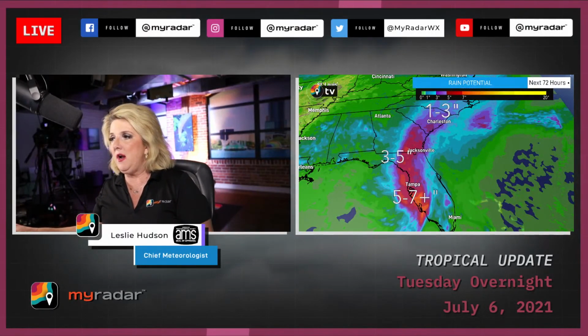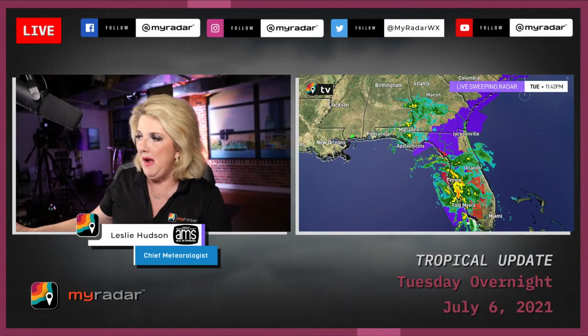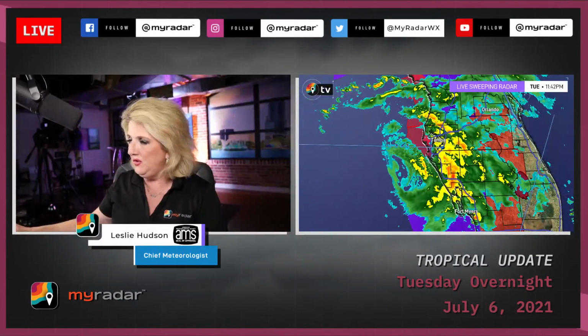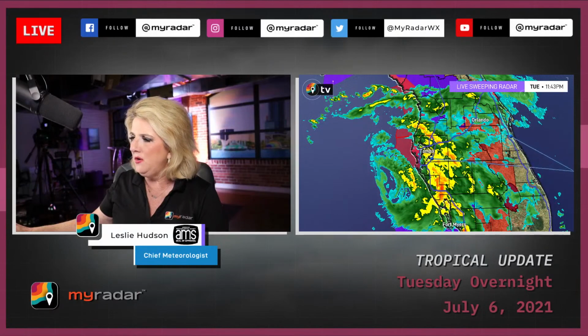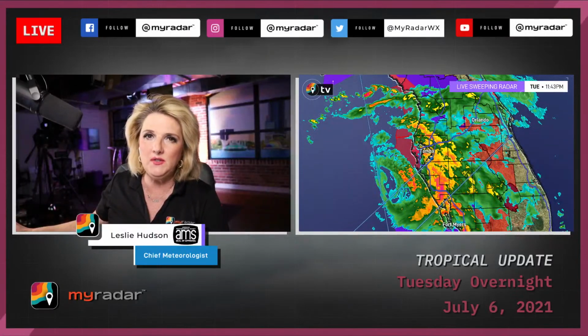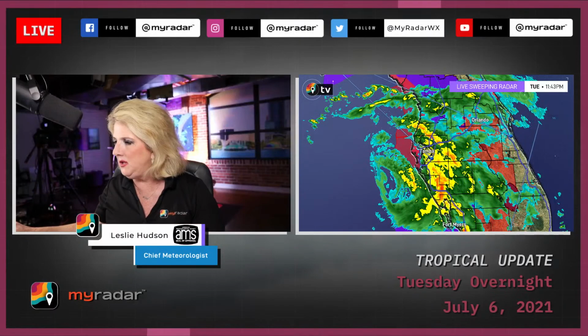All right, a quick look at the radar one more time, then we'll shut this live stream down for the night, and we will be back with you early tomorrow. Just so you can see again those heavy bands that are over western central Florida right now, right over the Tampa Bay area, and extending southward down to the Fort Myers, Sanibel, Captiva area, Sarasota, Bradenton, all of those areas seeing significant rains, training, as I mentioned, that one cluster. Let me just show you that again.